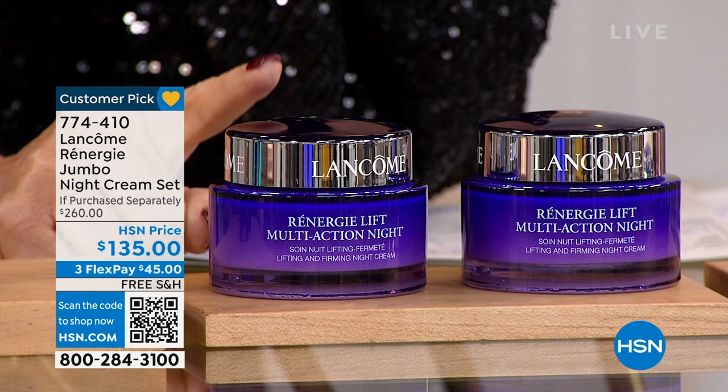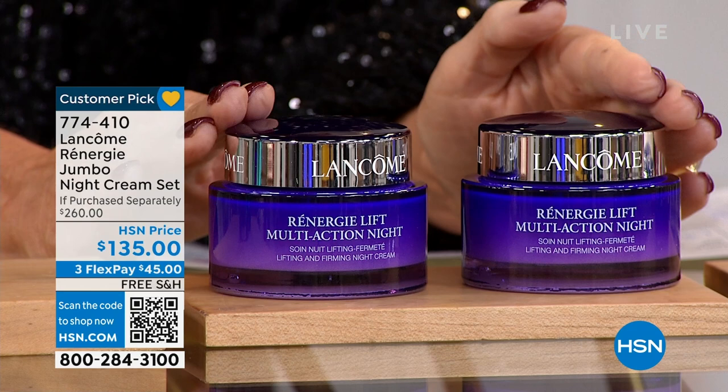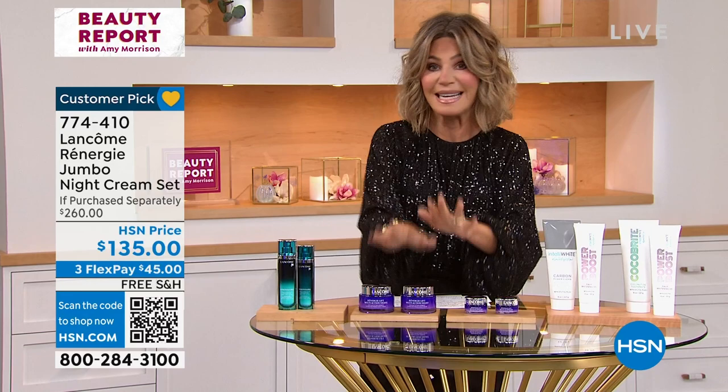So I just wanna stress, you're receiving here today two super size. Each one of these is $130 a piece. This is over 2.5 ounces. There are 488 of these left. This is almost a year's supply of your amazing night cream from Renergy, which the name says it all, Renergy Lift. We're lifting, we're tightening, we're smoothing. So if you've got thin, sagging skin, this has your name all over it, and it's free shipping and handling. In fact, all of our Lancôme is free shipping and handling. Only 400 and so of those remain. It's gonna be a quick little sellout.